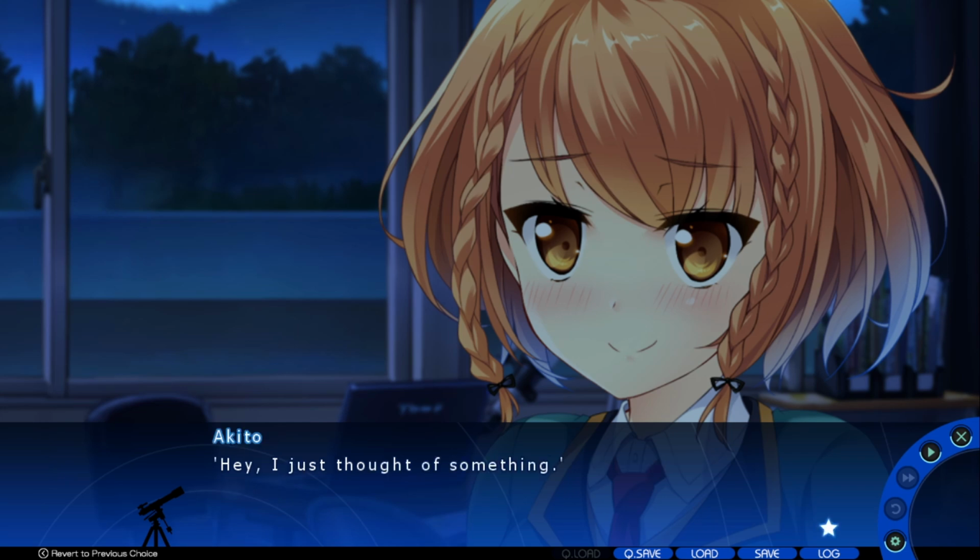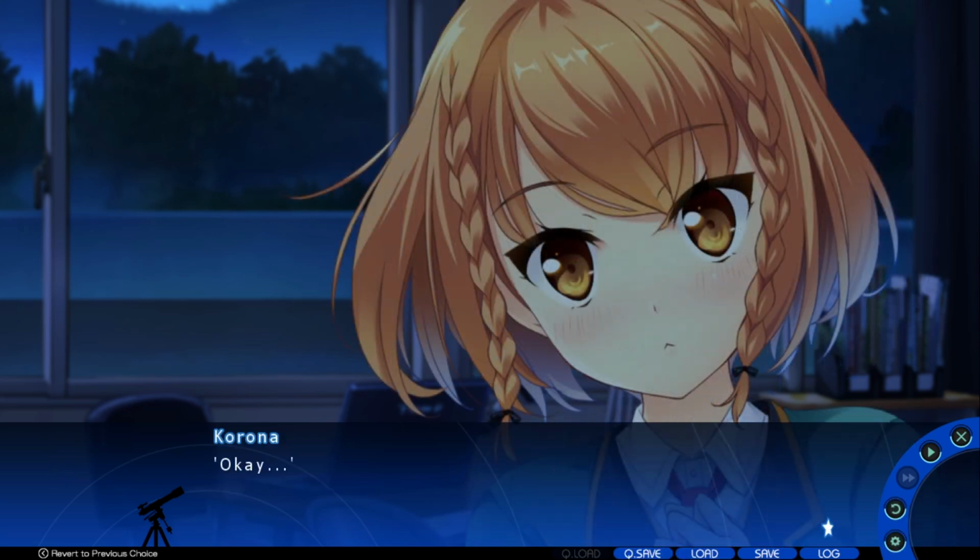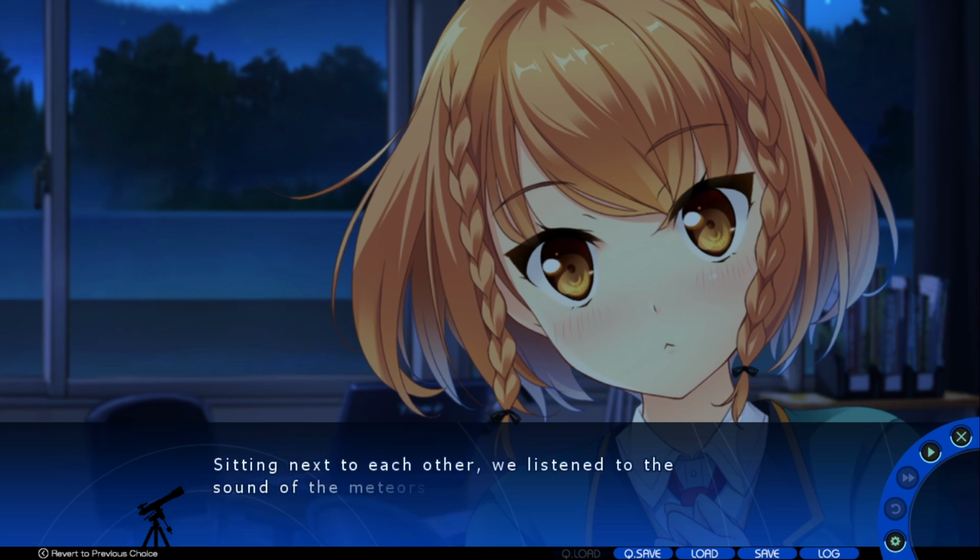Hey, I just thought of something. 何？ Look at what I brought. I showed Korona my earphones. I pulled out the speaker's audio jack and plugged those in instead. Here you go, take one. うん。 One earphone for Korona and one for me. Sitting next to each other, we listened to the sound of the meteors in the night sky.